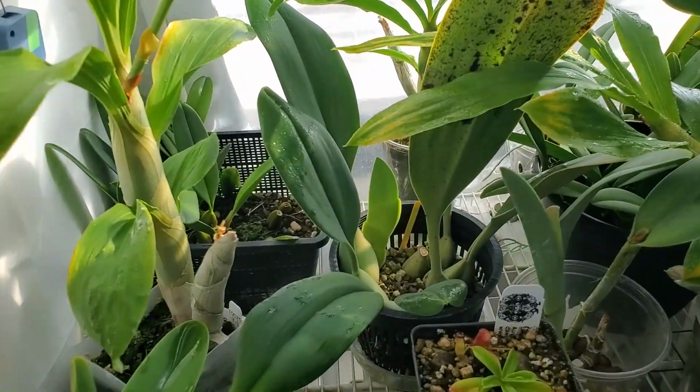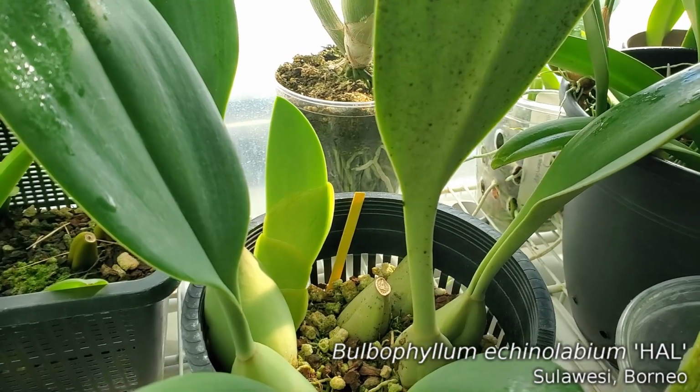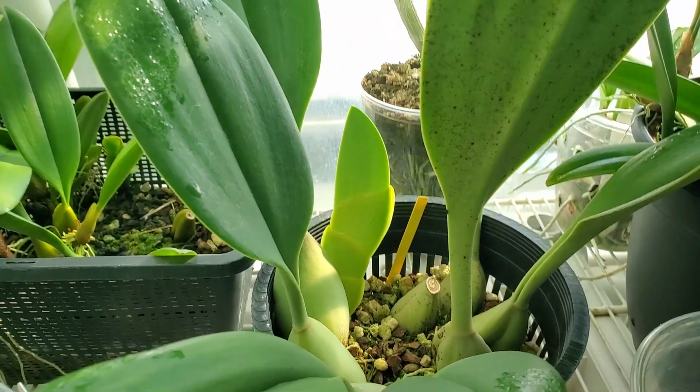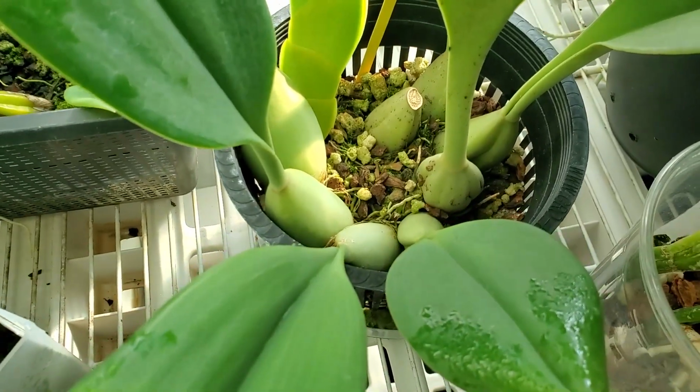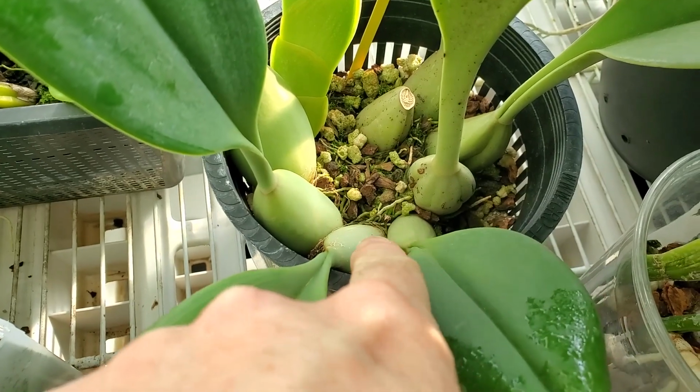Back behind it we've got Bulbophyllum echinolabium, also known as Hal. Nice new big leaf coming out on Hal, and I'm thinking of, in the spring, possibly dividing it right here between these two bulbs.